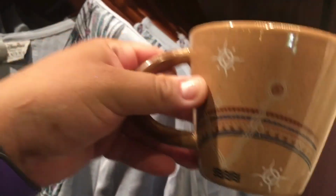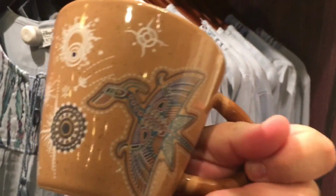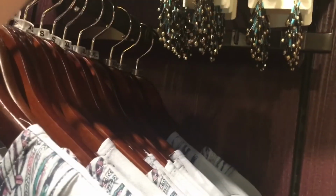So this one is $14.99. And this one also looks like the walls inside Flight of Passage, which is kind of cool. You have a bag with some banshees on it, $39.99. These earrings, $12.99. A decorative pillow. If you're a scarf person, they have these scarves, and these are $24.99. They have another type of scarf over here, same price, $24.99.